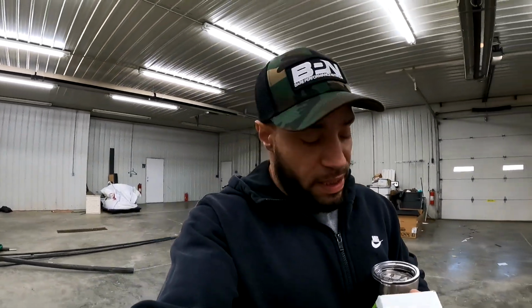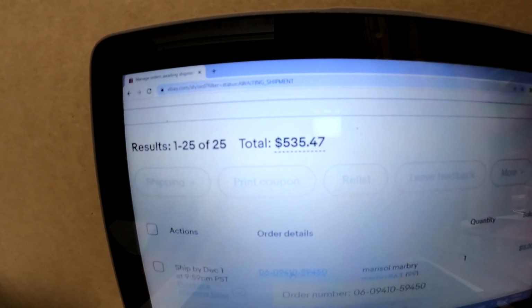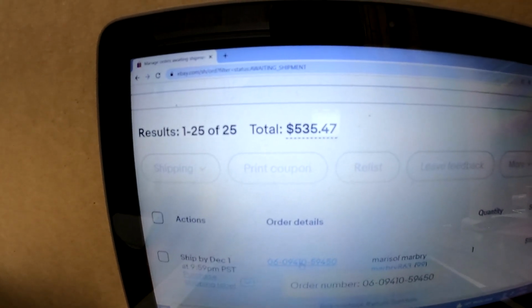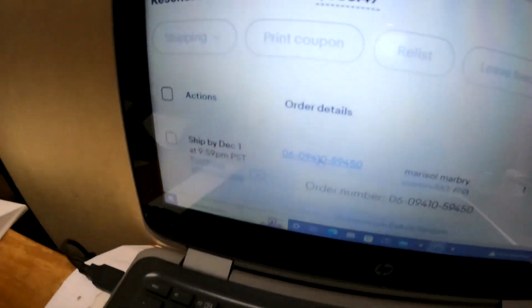All right, guys, me and my $1 million 24 karat gold plated labels have made it to the storage unit. So let's get to pulling these orders, guys. We have 25 orders for a total of $535. However, 5 of these have sold this morning and don't need to go out today. So the total is not technically $535. It's probably more like $380 to $400.